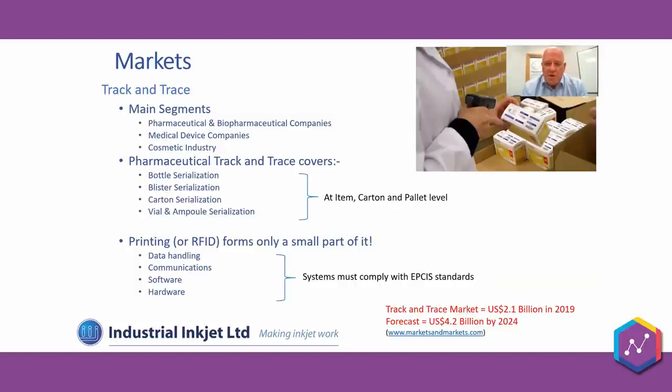Another segment of the market is track and trace. This is obviously pharmaceuticals, where regulations apply. So the main segments for this market are pharmaceuticals, medical devices, or cosmetics. Point to remember is it's not just the blister pack or the tablet bottle that has to have a unique identifier. It's the box it's in. It's the carton of similar boxes and potentially the pallet on which those boxes are shipped. So you've got a whole series of products in larger and larger containers, all of which have to be tracked and traced.